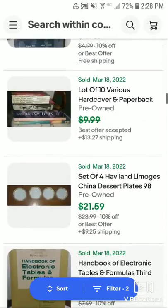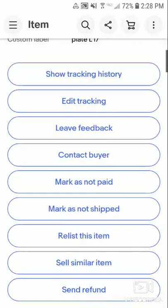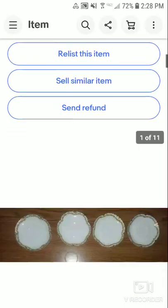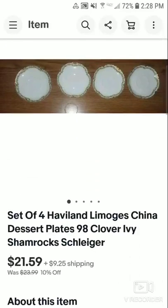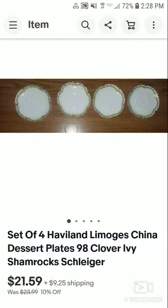These plates I've had for, I want to say, about 2.5 months. They sold as a set of 10 dessert plates. These sold for $21.59, plus the buyer paid shipping.